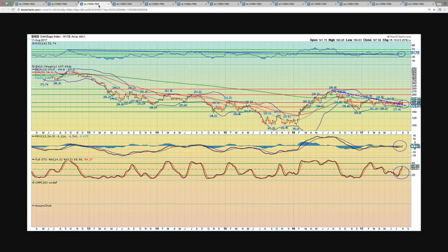Okay, so the Gold Bugs Index, HUI. It's broken out, as you see here, from this bullish wedge pattern that it's been creating since the middle of 2016. Broke out here in middle of July. We've retested it from the upside, and now a nice hammer pattern. We're right below 200. We expect this 200 to break as early as this week, and really 250 is our first real weekly target here.